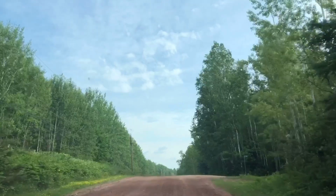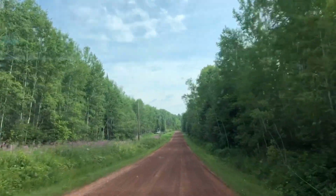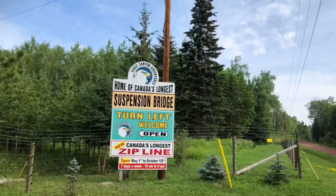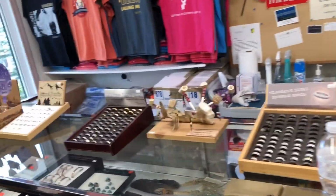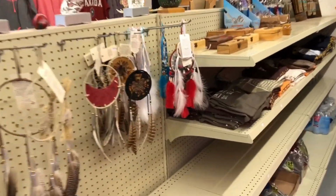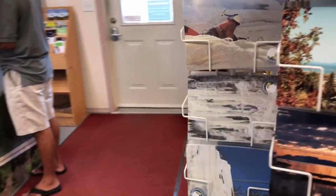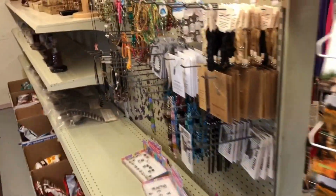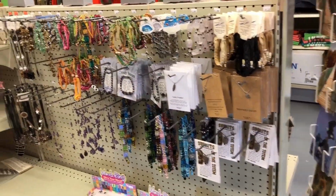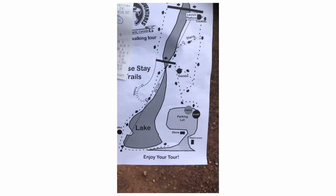Our first destination is Eagle Canyon Adventures. Due to COVID-19, the zipline was closed. Inside the gift shop, there was a reception desk where you have to buy a ticket. They also provide you the complete map of the walking tour.